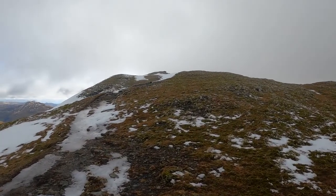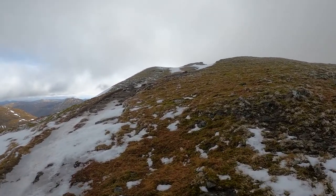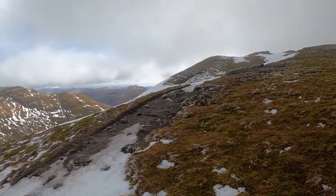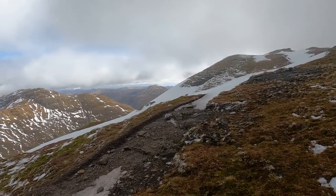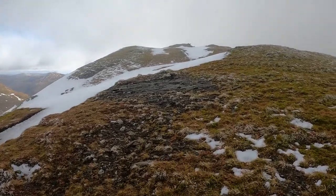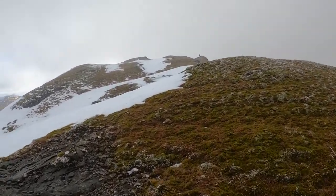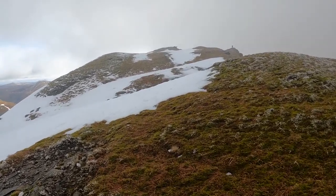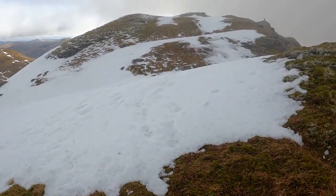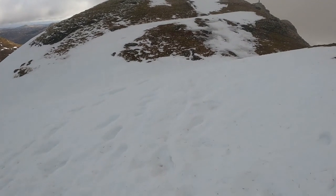Right, welcome back, people. Sorry about that, battery died, so replacement time. But we're going to get a lovely view from here today. Cut across this little bit of snow and we're there. Better watch I don't end up on my ass, but there you go.